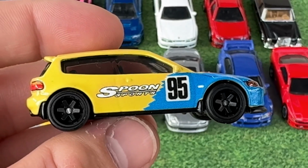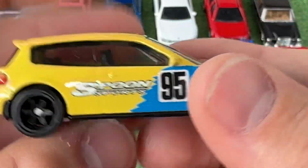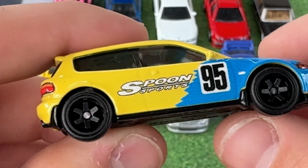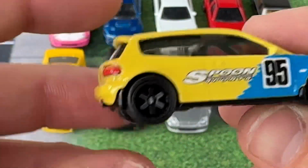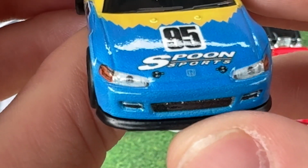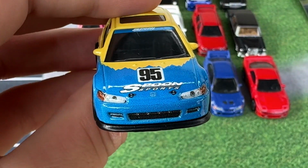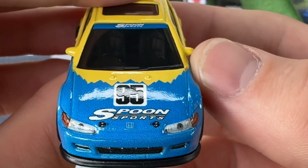As you can see, how close can I get this? I'm still trying to play with this new camera and see what it can do. So, see my fingers. It is a nice yellow. It's almost like a pale yellow. It is in the Spoon Sports livery, which is a very popular livery for the Civic. Very iconic. I will say the blue is quite grainy. As you can see, a bit of a grain on that, and yeah, very grainy. Oh my goodness, when you get up close, it's like TV static.